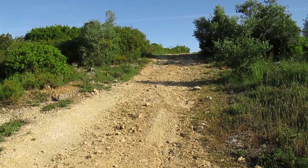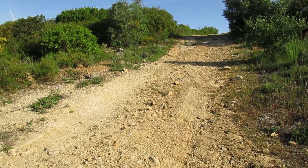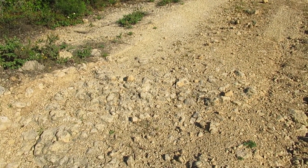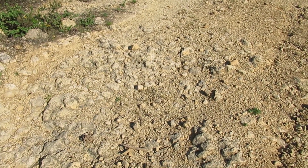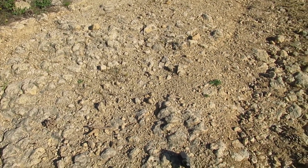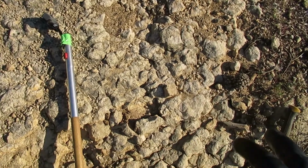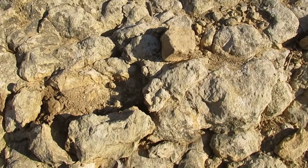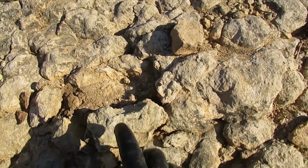So friends, check this out. I was excavating in the same area where I found those large gastropods the last time that I was in here, to see if there was something that I missed. And I was excavating in this cluster of rocks, and check this out. So I was excavating in here.